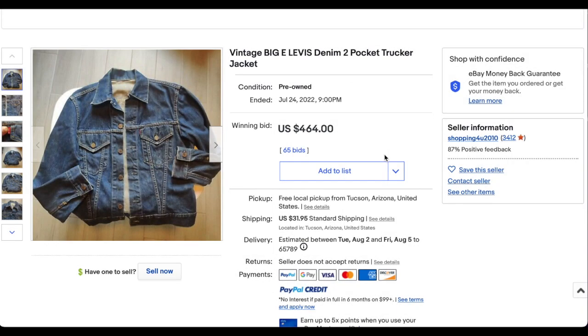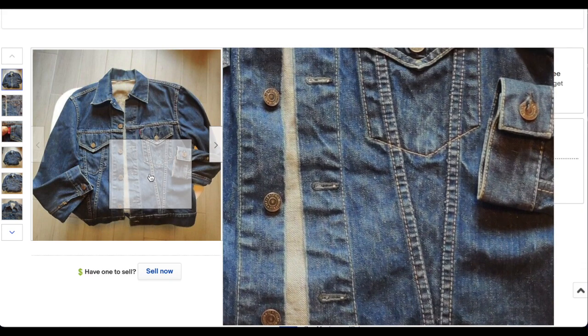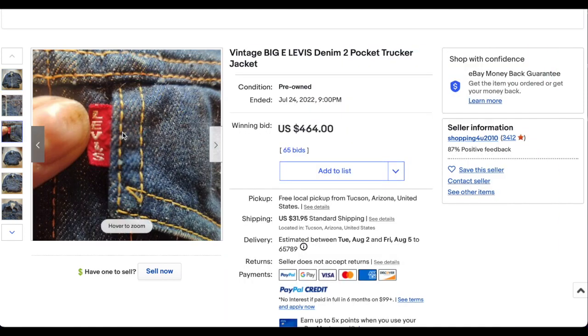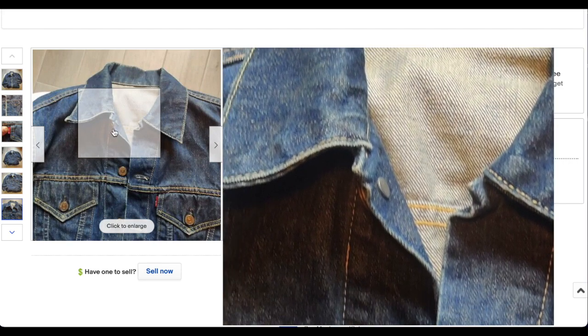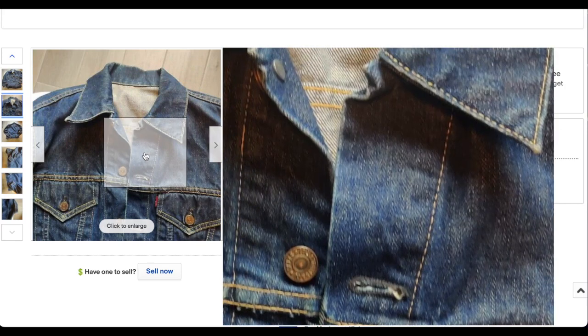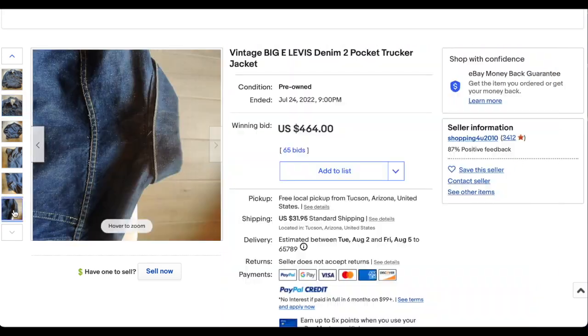All right, starting us off at number 10, we have this Big E 2-pocket denim trucker jacket. This is the Type 3. You can see it has those sharp V's. No pockets here, or just those 2 pockets. Let's see right here, you got the Big E. My guess is this is '67 to '71, something like that, just from the looks of some of these details.